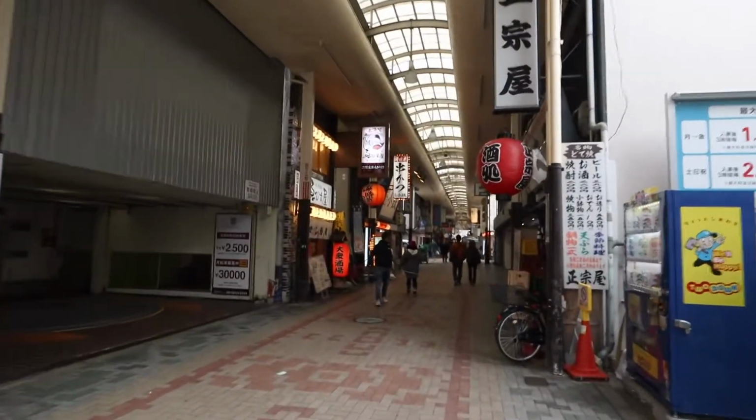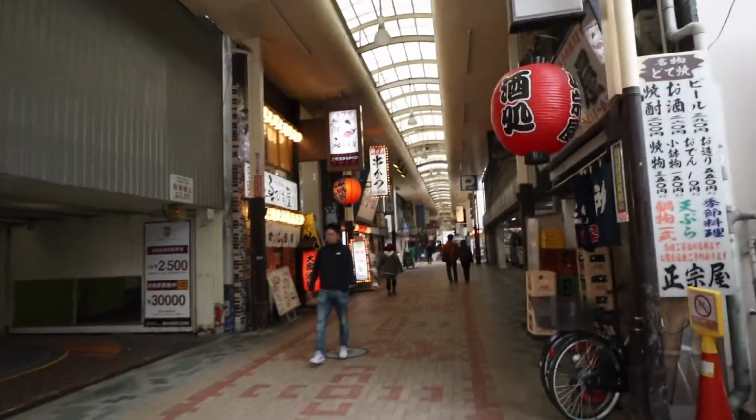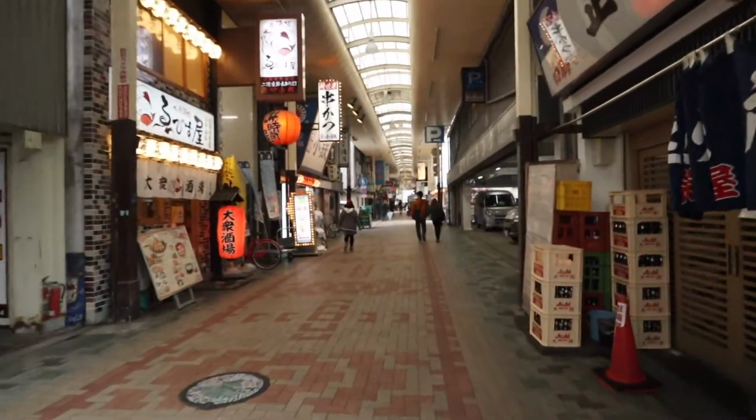It started raining on our way over here, which you might have noticed with the umbrella. But there's all these covered streets in Osaka and Kyoto also. So it gives a nice little spot to get out of the rain, which is really nice. But let's try this now.